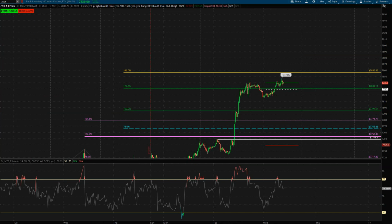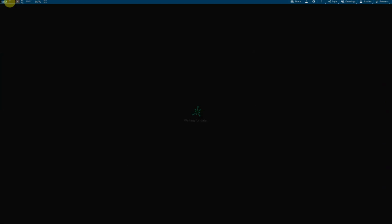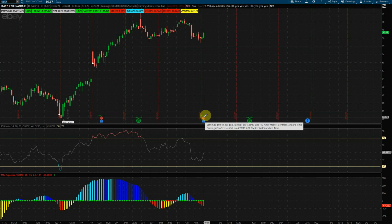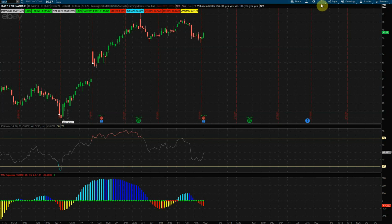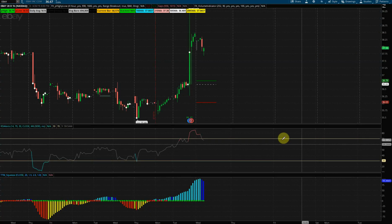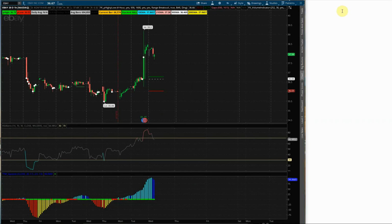All right, so I got a couple reminders here. First one is a post earnings on eBay. So eBay reported yesterday after the market and had a nice move up. Okay, so that's something we'll look at. Here's where my notes are going to come from on the stock side. We're going to look at eBay post earnings.